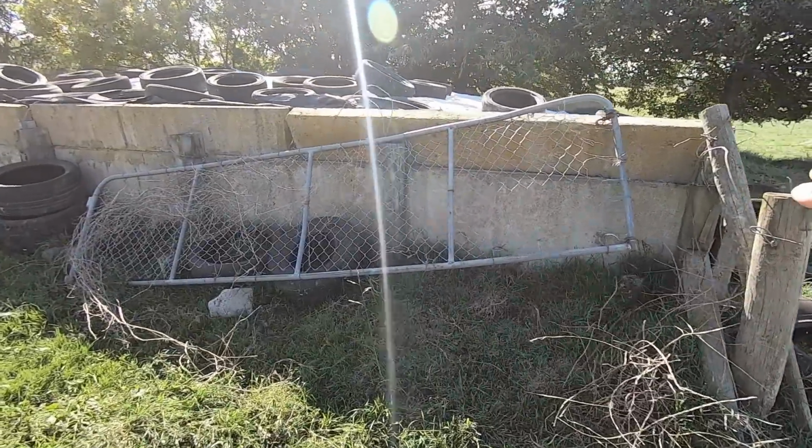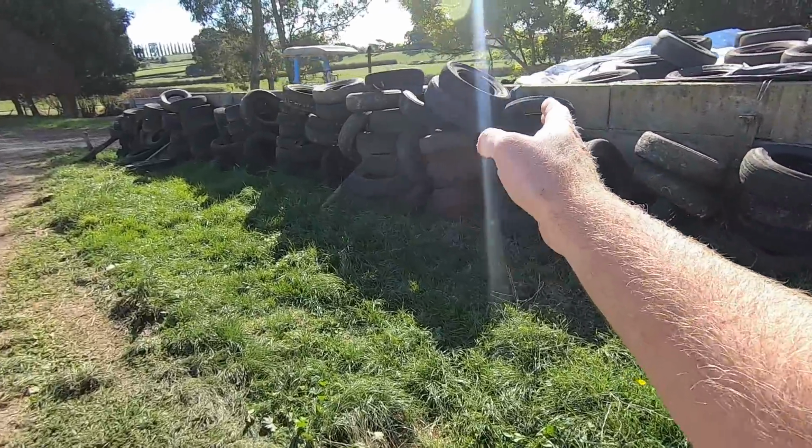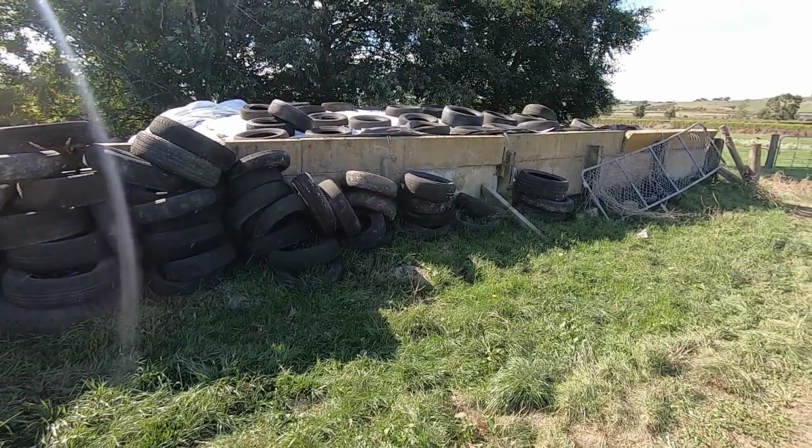I'll just show you. So that's the end of the pit there, and the face is about here at the moment. So there's still a little bit of silage left. I reckon there's probably at least a good month in there.